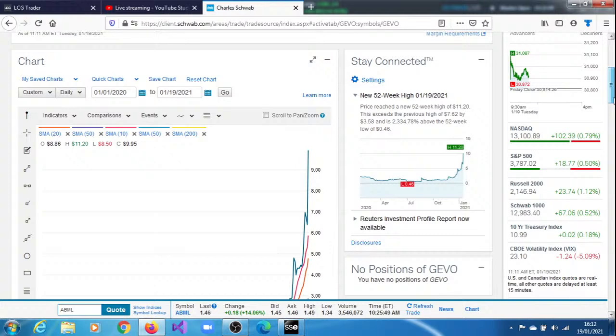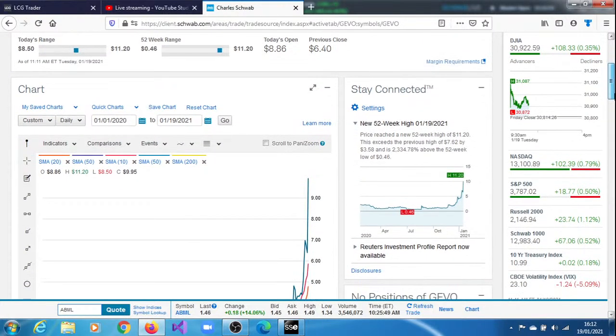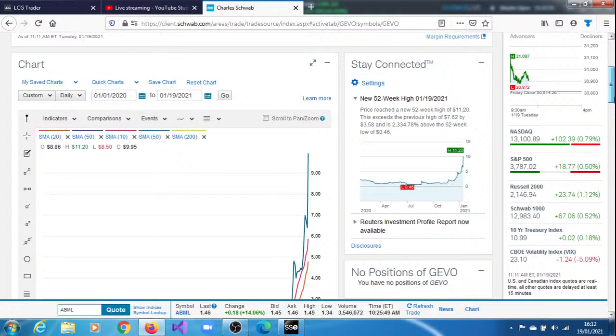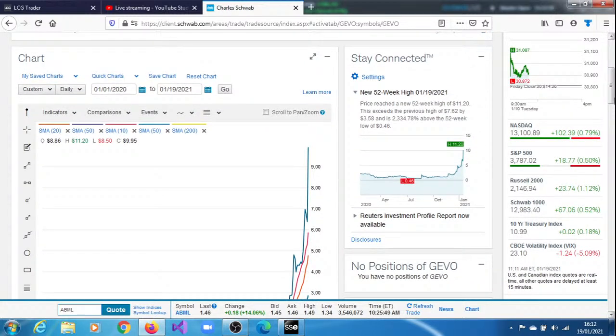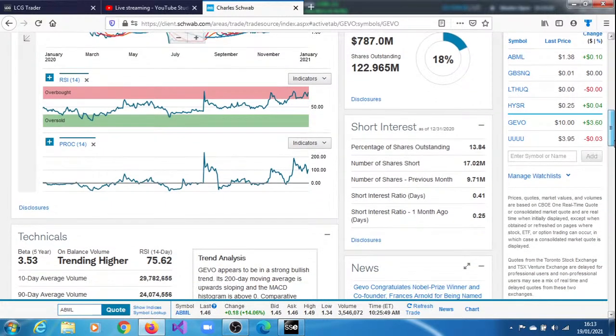Okay, so never say never. You know, we have covered some stocks that are trading at not even up to 10 cents. So never underestimate them. It is market participants like you and I who pushed the stock to where it is now, and indeed they did that because there is a genuine reason to do so, and indeed why not, you know. So it has a market cap of $778 million, and 122.965 million shares are outstanding.